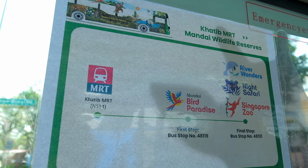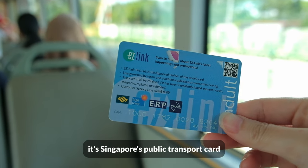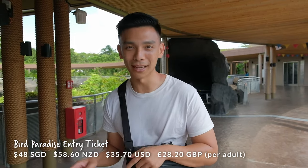So we've just arrived at Mandai Wildlife West, and before we head on in, I've just got some useful information to share with you guys. It was about 15 minutes from the MRT station over to here via the shuttle, and one important thing is they don't accept cash, so you need the EasyLink card. They also recommend on the website for you to purchase your tickets in advance before you get to the park. So we've actually done that and it cost us $48 Singaporean. And we've also read that if you're a Singaporean resident, you actually get a 20% discount on the entry price, which is always good to save a bit of money.